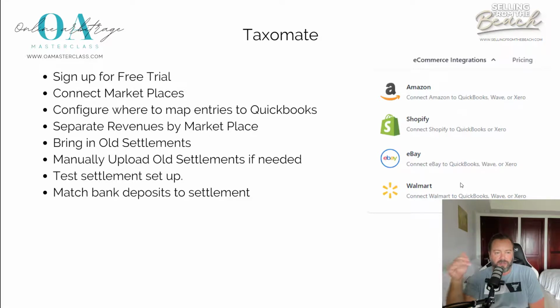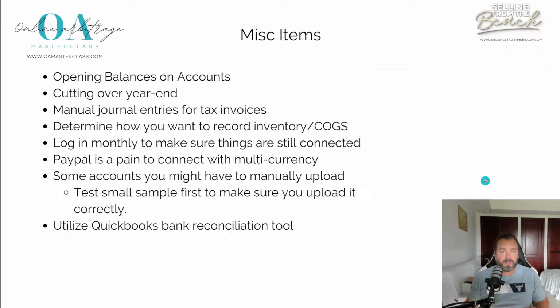Then you just start matching your bank deposits. So whichever bank you're getting paid into, Taxomate will say, okay, there's the deposit. And when the cash comes in, it says, oh, we've already matched it. You say yes. Boom. There you go. So now we've taken care of the revenues.